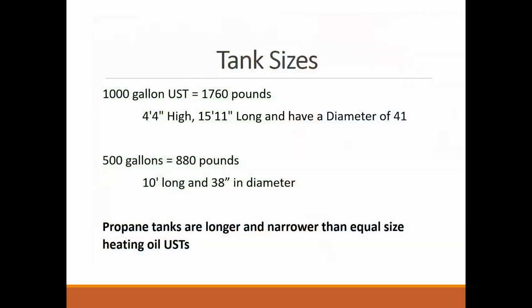When you go into tank sizes for propane tanks, they're typically longer and narrower than a typical heating oil tank. A 1,000-gallon heating oil tank is about 10 foot long. A 1,000-gallon propane tank is close to 16 feet long. So you can imagine when you remove it, you have this much material to remove to get to the top of the tank, and you're digging a very long, narrow hole. You could have a patio on top of it, or landscaping, and you're just disturbing a much greater footprint, which of course you can beautify.